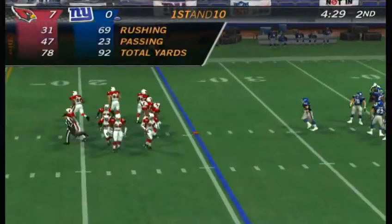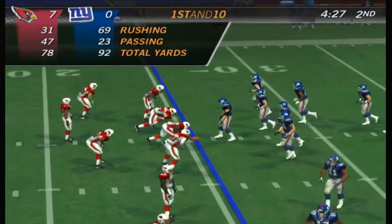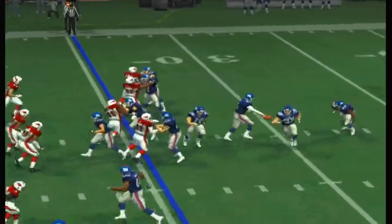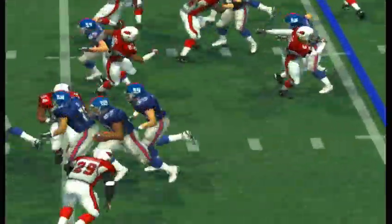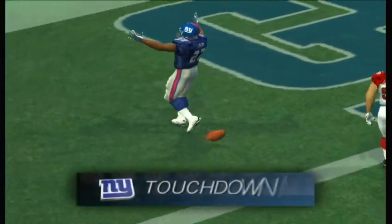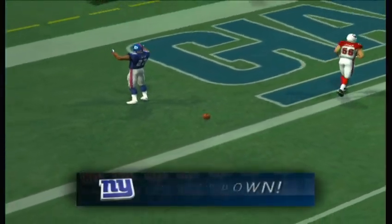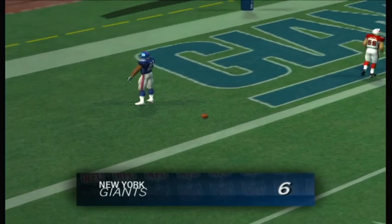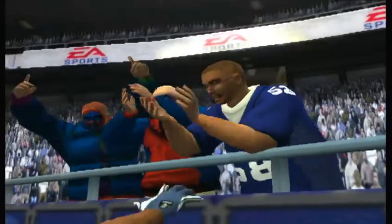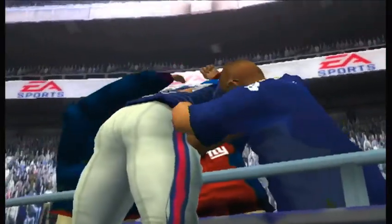Ball on the 25-yard line. The Cardinals line up in a 4-3. The 10. And he gets in there. Touchdown. Takes the handoff and runs it all the way in for a touchdown. This guy is a lot of fun to watch.